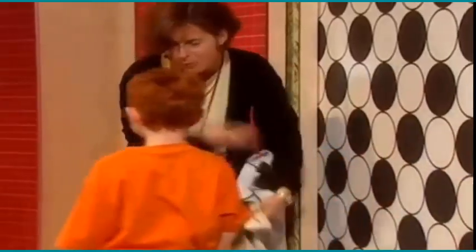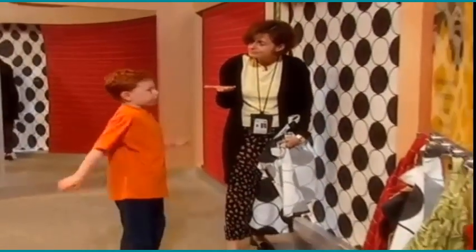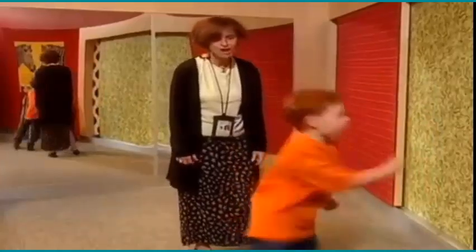Now for animals, this is really important because they need to hide. Why would they need to hide? Because if there was an animal that was gonna eat that animal, they'd have to hide from it. Exactly.